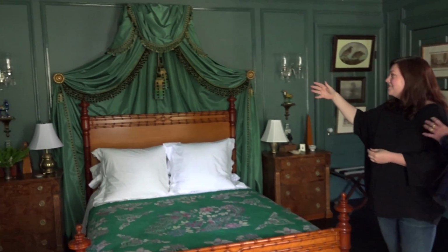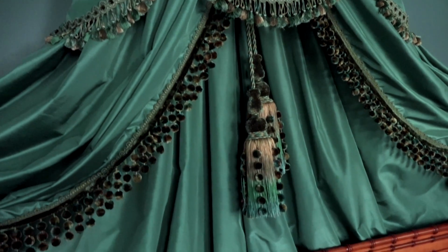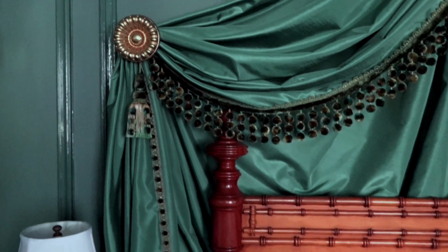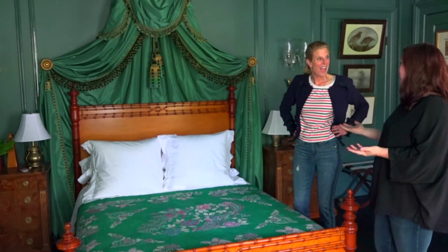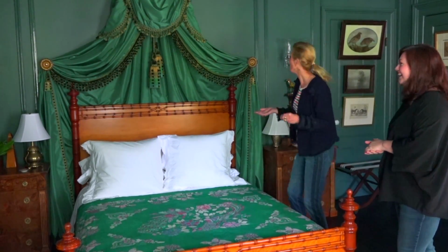Wait, you guys, that's a DIY? Yes. This is like from Versailles. Yes. DIY from Versailles. How did you guys do that? It's pretty simple. It's a wooden box, and the fabric is stapled to it. It's not terribly complicated to make. It looks like seamstresses worked for hours. I mean, this is incredible.